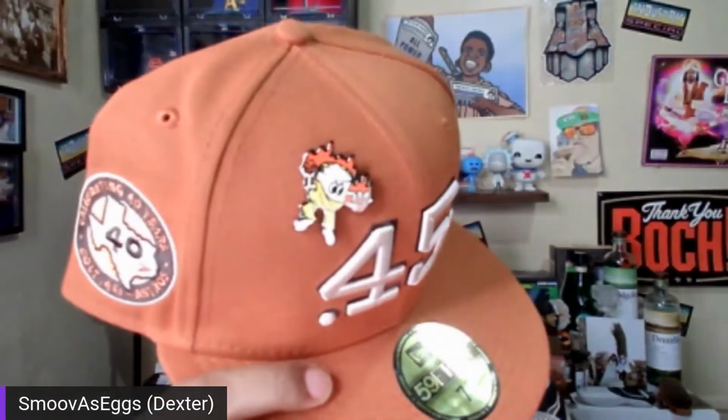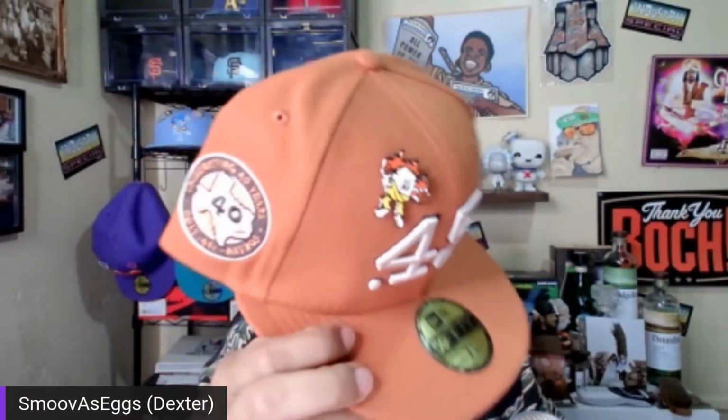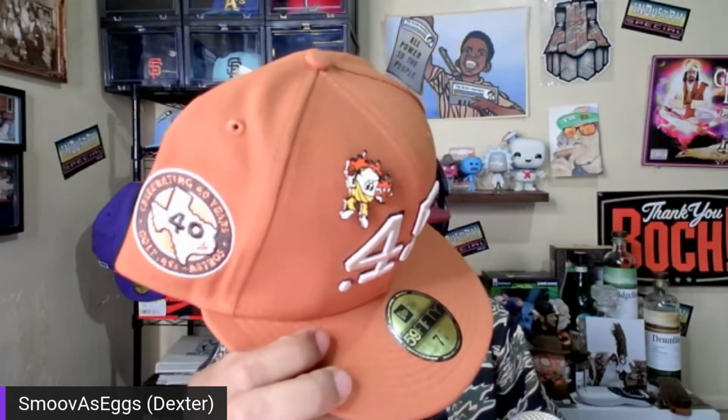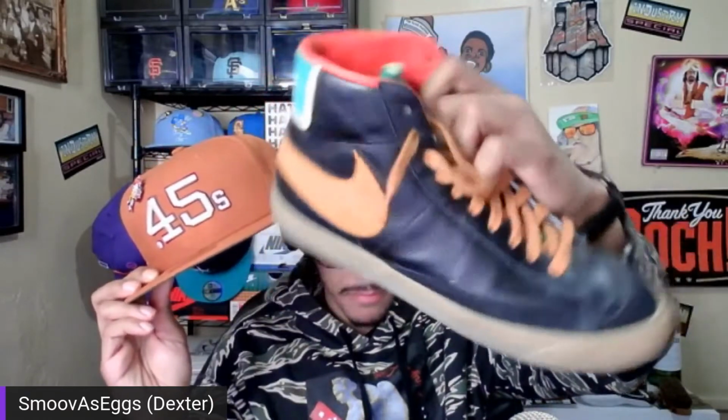All right, starting off, Houston 45s, Campfire Edition, 40 years celebrating Texas. What's that pin? It's a little marshmallow guy with fireballs. He's doing some Liu Kang type stuff. And these custom Blazers that I had done, with the back swoosh and gum bottom. I've actually worn these together a few times. That's a great combo, man. Thank you. Damn, everybody came with the heat today.